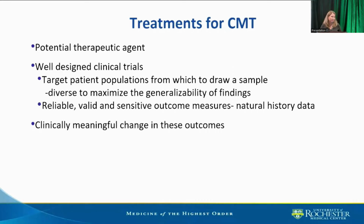But the things that I think about, certainly in rare conditions, is thinking about the sample of individuals that we will be drawing for research populations, making sure that they're homogeneous enough to see changes in the strength and function, but also diverse enough to maximize the generalizability of the findings. And certainly the area that I'll focus on the most are the reliability, the validity, and the sensitivity of outcome measures. And again, using natural history data to understand how these measures may change.